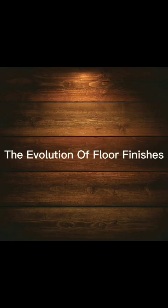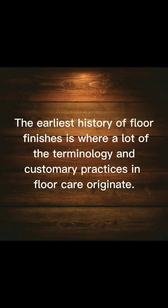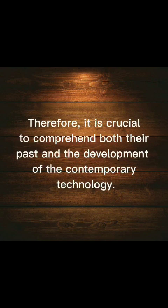The evolution of floor finishes. The earliest history of floor finishes is where a lot of the terminology and customary practices in floor care originate. Therefore, it is crucial to comprehend both their past and the development of the contemporary technology.